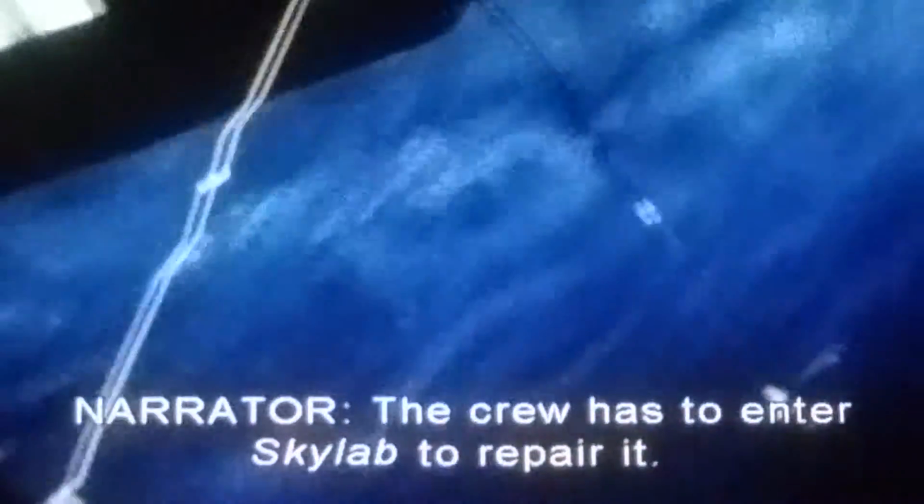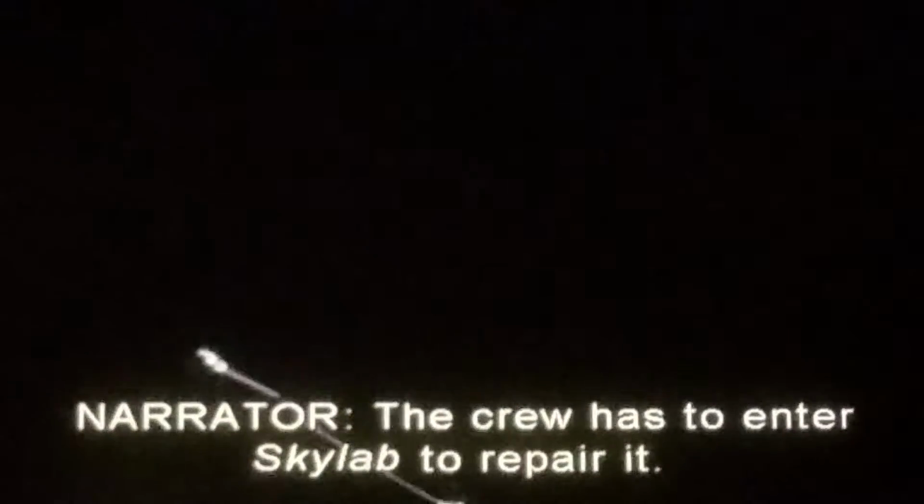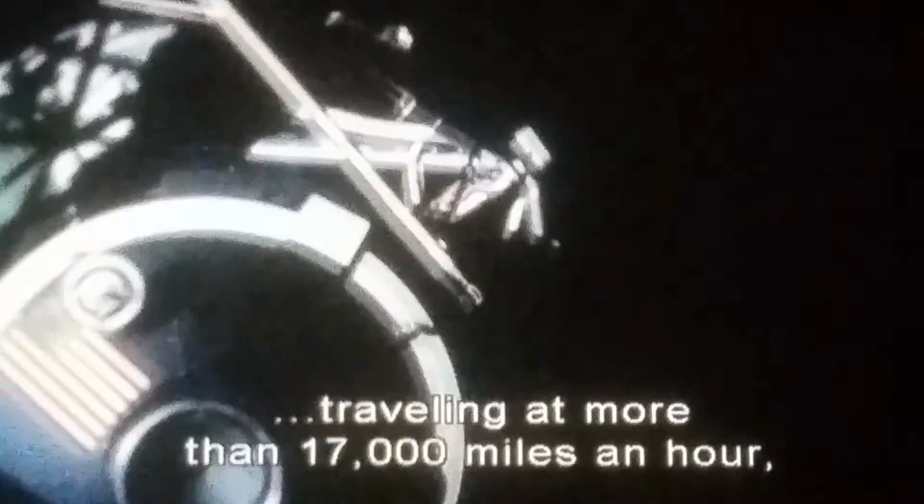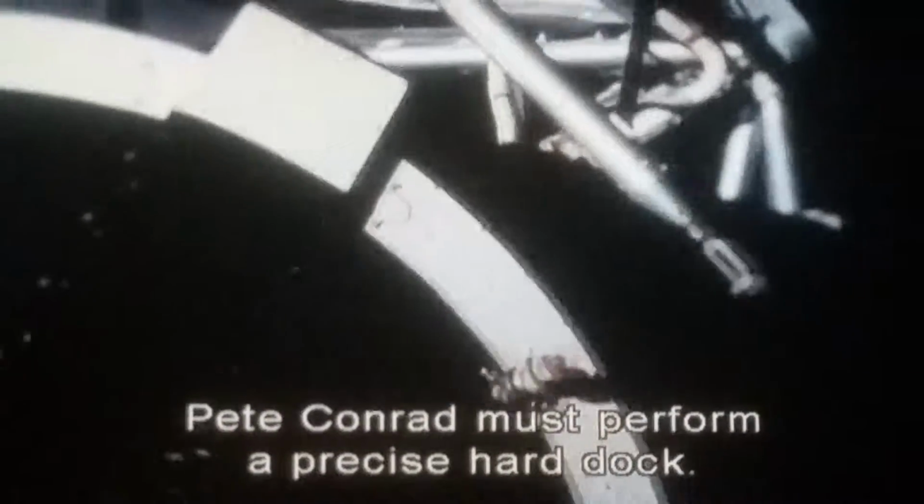Roger, copy. It reads description that his suspected solar wing is gone. The crew has to enter Skylab to repair it. 270 miles above the Earth, Skylab is traveling at more than 17,000 miles an hour. Pete Conrad must perform a precise hard dock.